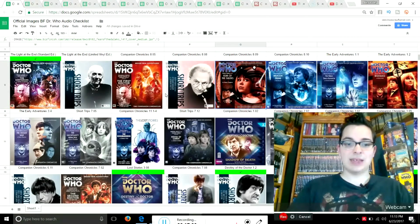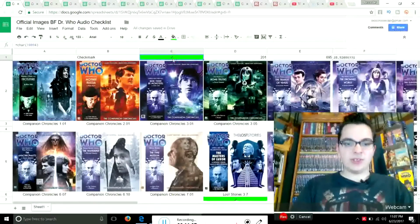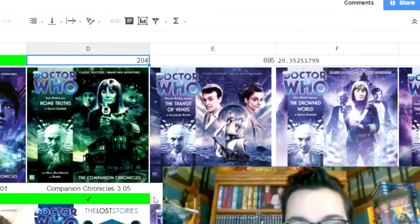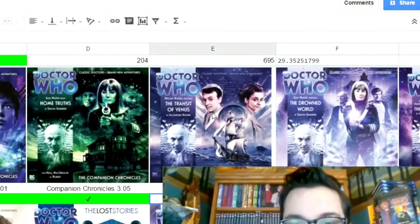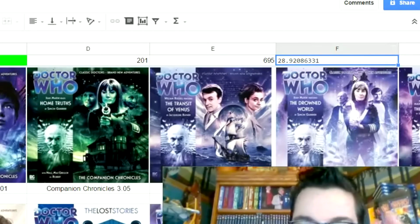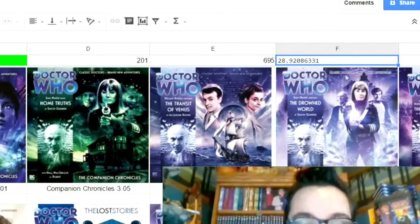That cover looks amazing. If we zoom in closer for a second, up here is the check mark. So if you copy and paste this underneath any of the audiobooks that you have, you will see up here that the total goes up for the number of audios that you have, and it'll show the total number of audios available and the percentage of Doctor Who audiobooks that you own. So right now I own about 28.9% of the Big Finish audios. There is no other way to tell this, which is why I'm super excited about it.